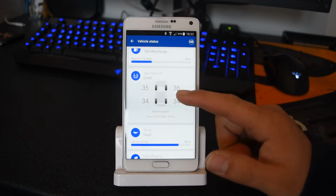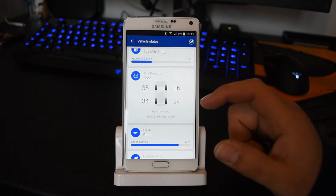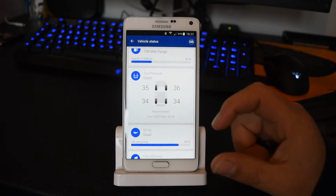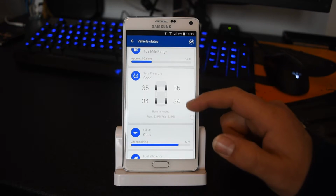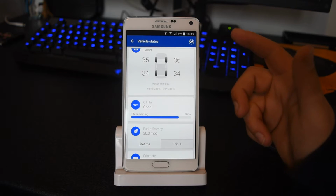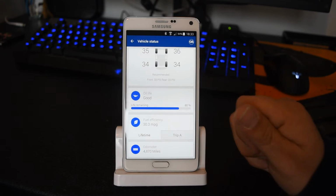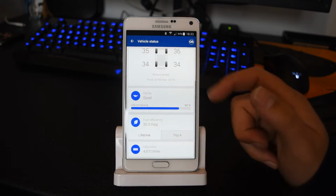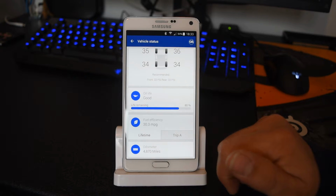You've got the tire pressure for each individual tire. You also would need to have tire pressure sensors fitted to your car, which I do in my case. So it can tell me exactly by tire. You've got oil life 80%, as it was just recently serviced. And fuel efficiency, 30 miles per gallon, not too bad. And odometer, how many miles I've actually done in the car.